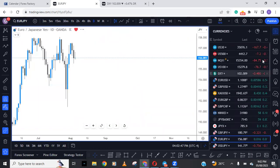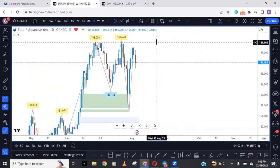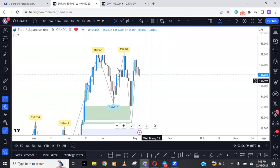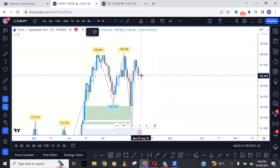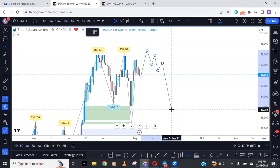Then the euro yen, if we look at the euro yen, the same setup. It seems to have left what looks like equal highs here. So this has a bearish formation. We have a change of character here. The only thing that will change this bearish formation is if we get a good daily close above 158.04. But what I believe they may do is spike this, then continue back to the downside.